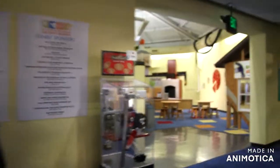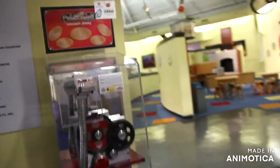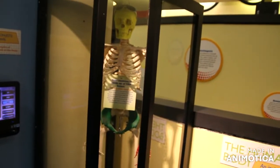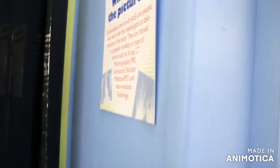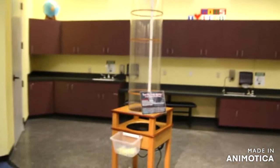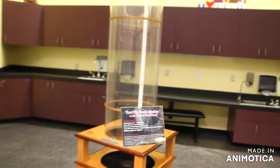Oh, we got a penny press. All right, we're still in the kids section. We have a skeleton. We have a, not sure what that is, x-rays. Test your airship. Fly your airship.